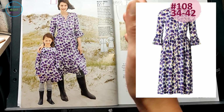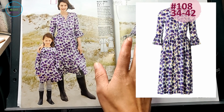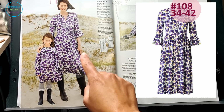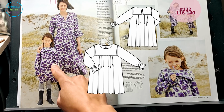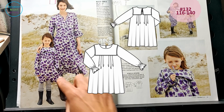So it does tick all of the boxes for me, and it has some shaping at the waist, not too much, but some shaping at the waist. So this is one of the things that I absolutely want to make. And then we've got that dress again for the girls, except it was a top before when we sew it, but it's just been lengthened into a dress.